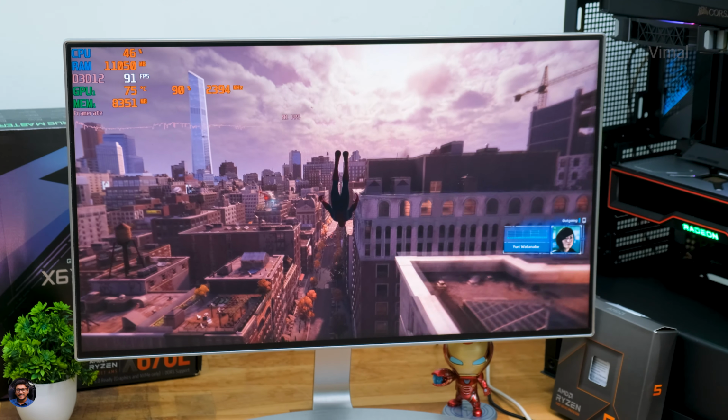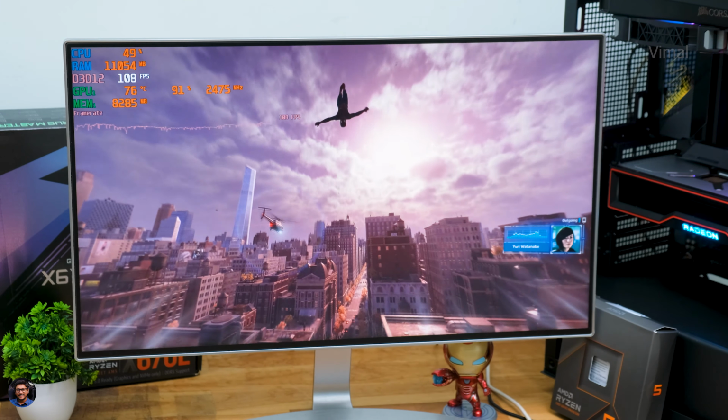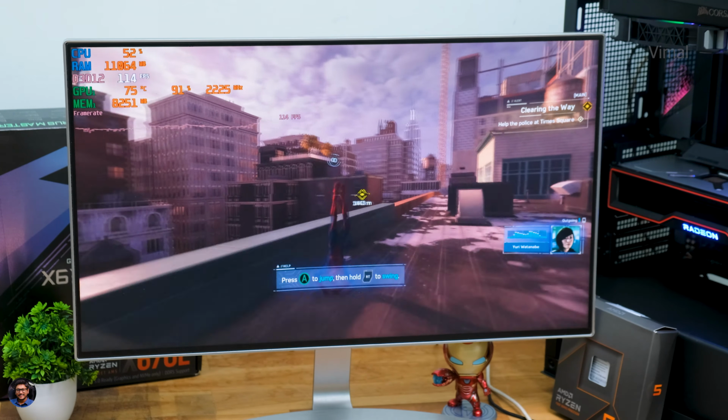And here you go guys, you can actually check out the PC stats for all the details like frame rate and CPU, GPU stats and all of that stuff.